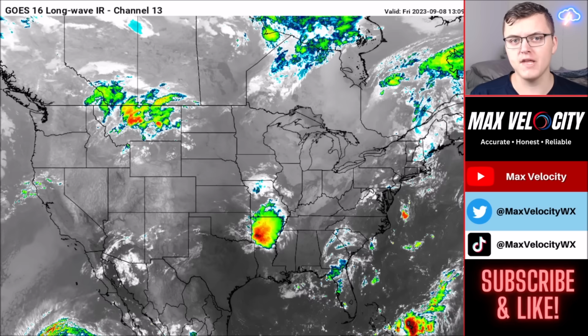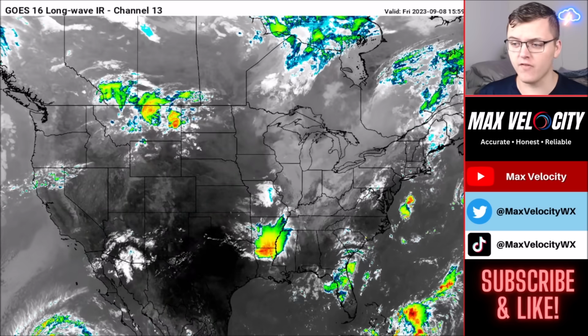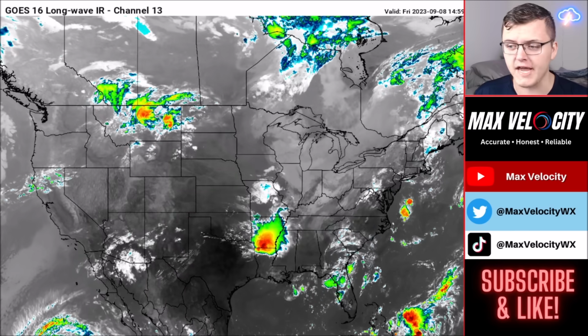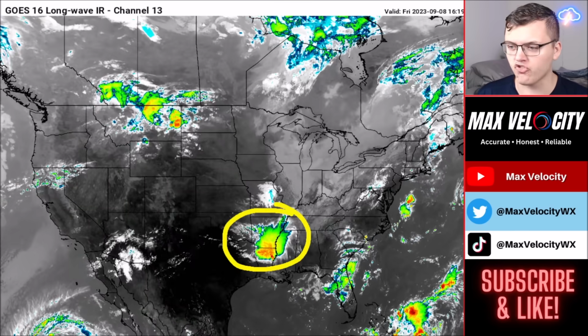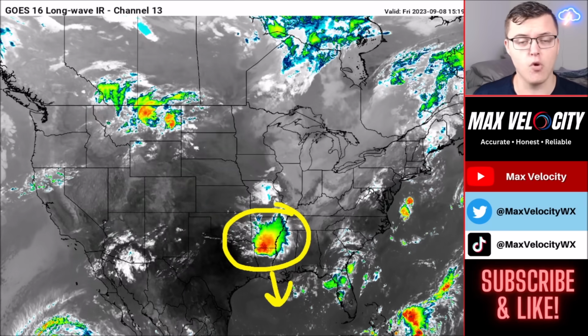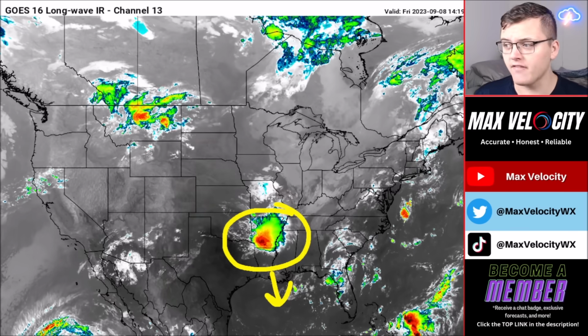But let's first begin with what's happening across the United States today, and we'll first begin with the southern plains. This is an area that we're going to be watching for some severe weather later today. Right now, there is a little complex of storms that is crashing down to the south, going toward the Gulf Coast. We will be seeing some more severe weather later today, with damaging winds and large hail being the main concerns. And it's a pretty large area today.